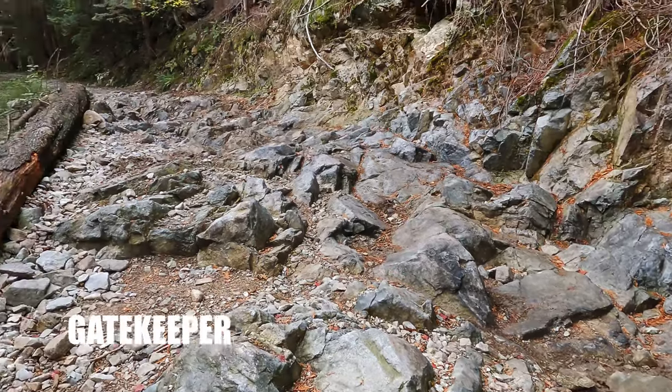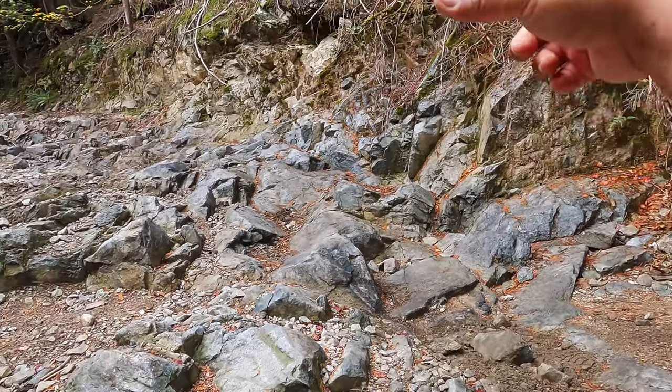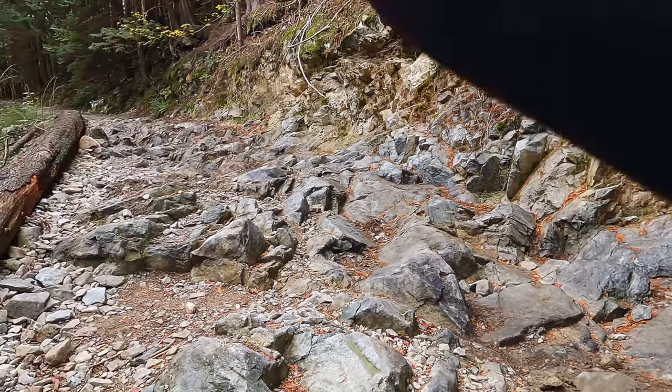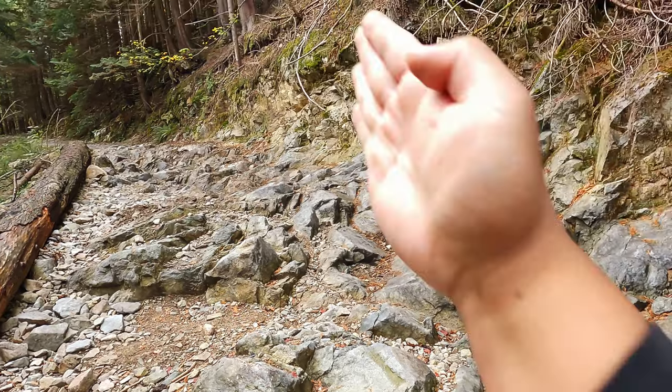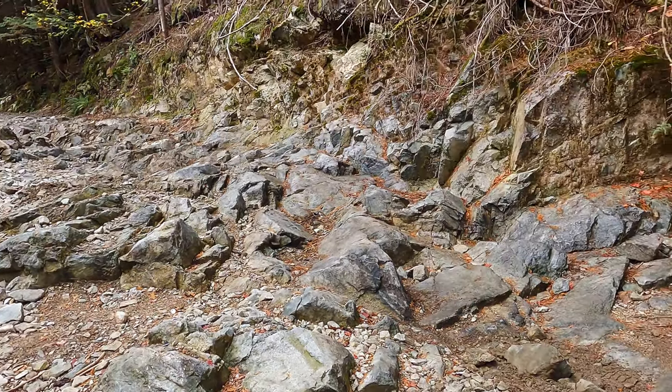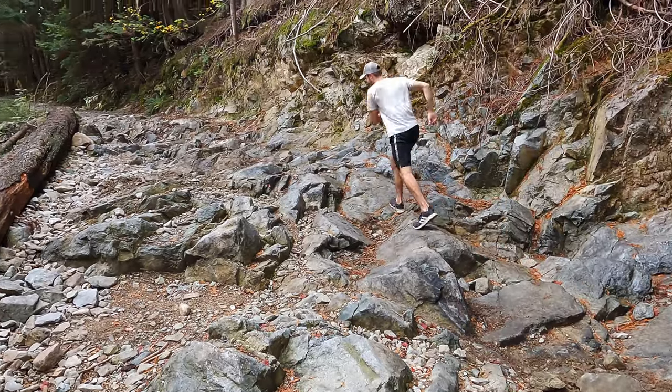Yeah, so this is the gatekeeper. Yeah, best line I'd say is the right. Just go straight, and then what you want to do is turn to your passenger afterwards, and then start turning to your driver again to go straight. I think that's the best way. If not, of course, we can just winch you out, right? Yeah. You can do it on foot, too.